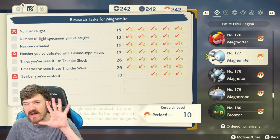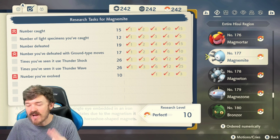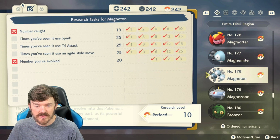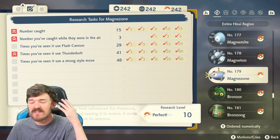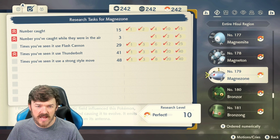That's a minimum of 5 distortions, and that's if you get Magnemite every single time, but you're not going to get Magnemite every single time because sometimes Magneton will spawn. I even had Magnezone spawn, so it was very difficult to get all of those different entries.